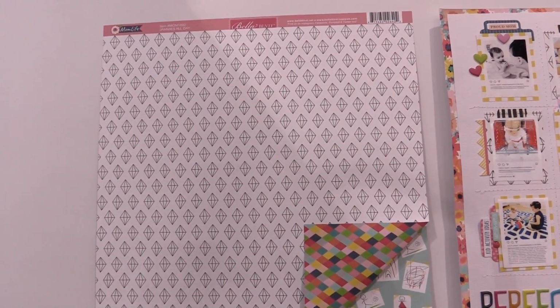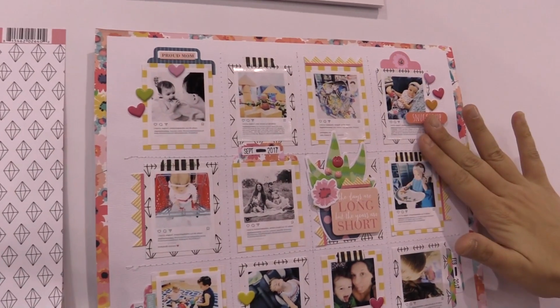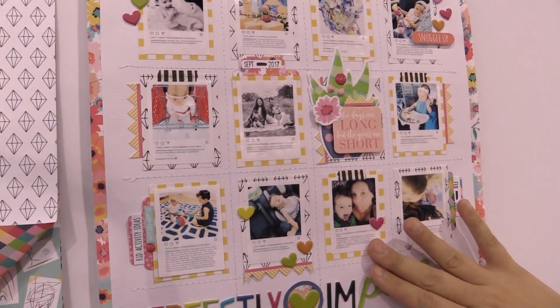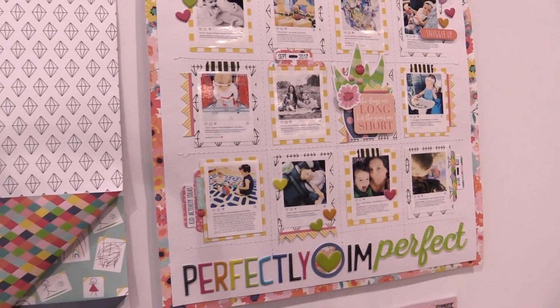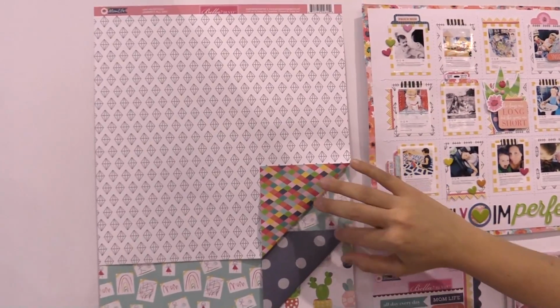So mom is giving baths, mom is playing, mom is shopping, mom is snuggling, mom is cooking dinner, mom is snuggling again. Sleepy kids, like just so much always happening in all of our lives. So we really wanted to have that take on mom life.